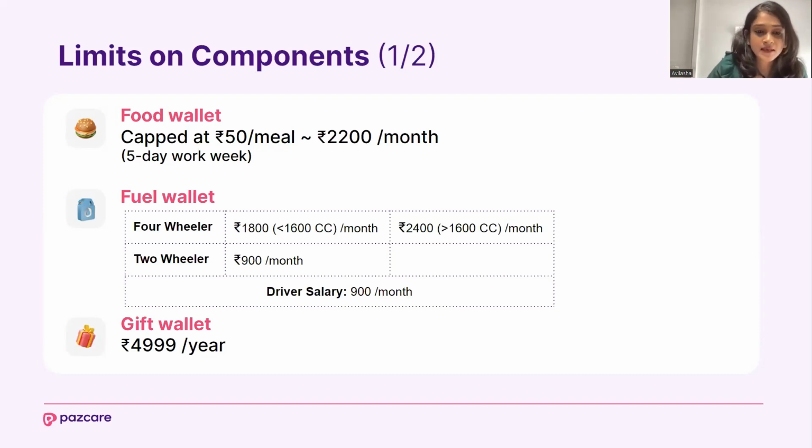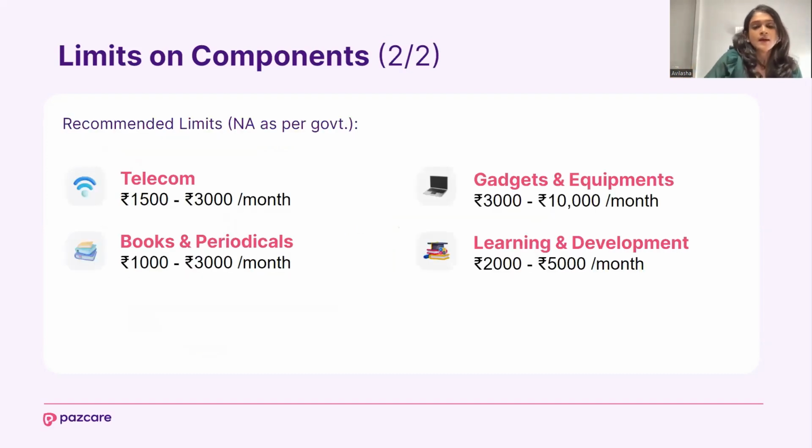Then there is the gift wallet. As I said, it can be used to transact at any of the big e-commerce platforms. There is a limit of 4,999 per year, right? Approximately 417 per month. Now, for all the other components that we have, telecom, books and periodicals, gadgets and equipment, learning and development, there is no government-defined limit as such. The allowance depends upon the kind of policy you have in place as an organization.